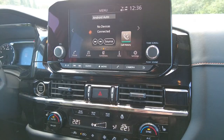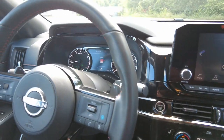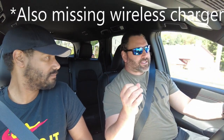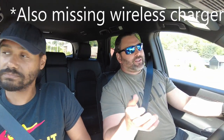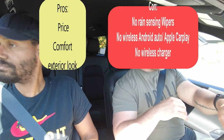What I don't like, it's missing some small features. We're talking about small things, but that kind of annoy me a little bit. Doesn't have wireless Apple CarPlay, Android Auto. Does not have rain sensing wipers. Also, has a little bit less cargo capacity than the other competitors I mentioned. However, it's not that big of a deal. And the final thing I like about this one, I think it's priced very well at $52,000.